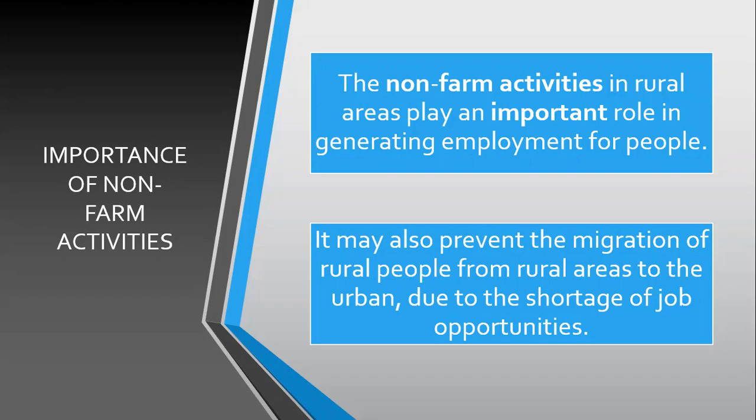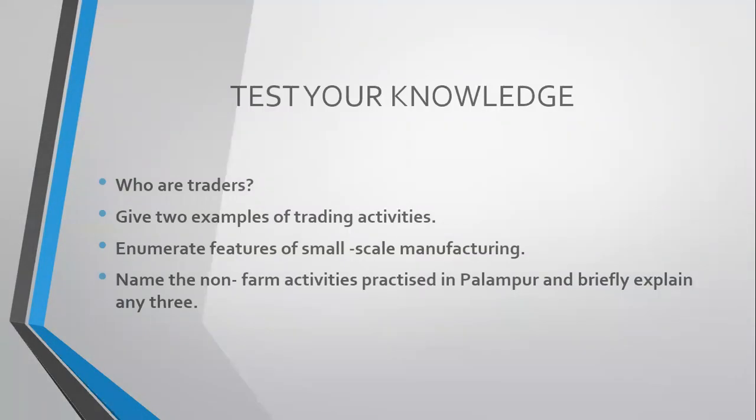I hope you have understood, and these are some questions which we should be able to answer. Who are traders? Give two examples of trading activities. Enumerate features of small scale manufacturing. Name the non-farm activities practiced in Palampur and briefly explain any three. I have covered all these in today's session, right?